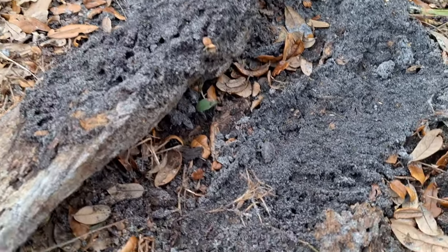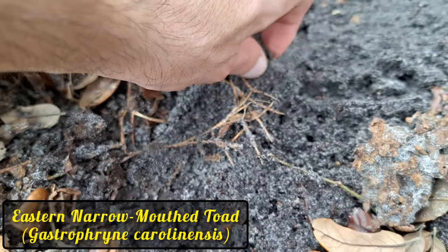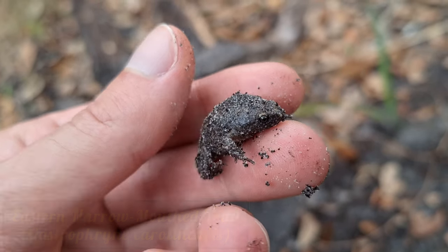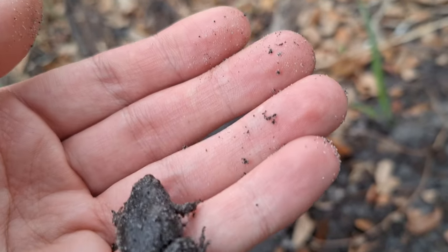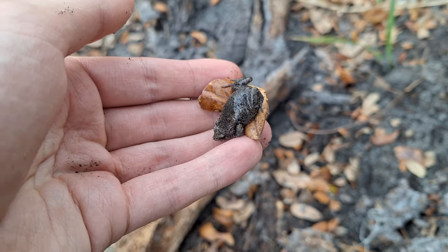I just flipped this and found my first eastern narrowmouth toad of the year. Hey there, little bud. Oh, you're so cute. All right, time to go back, little guy.